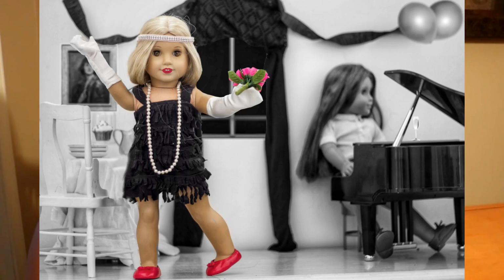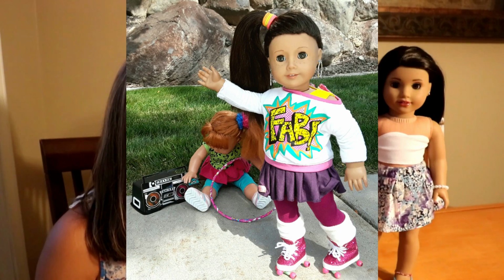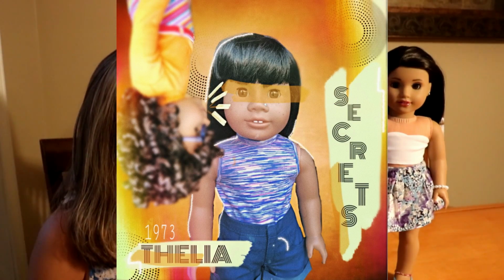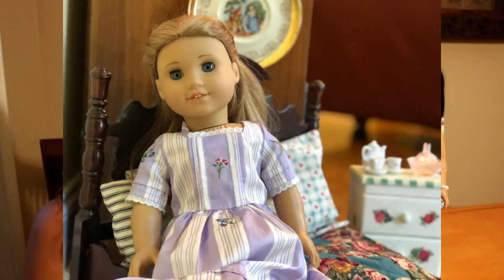So now it is time for best 2, bottom 2, and best photo this week goes to Maya. I really enjoyed your photo. I think it perfectly encompasses the 20s. I definitely knew it was the 20s as soon as I looked at it, so great job. Sailor, James, Lennon, Addie, Thelia, Jackie, Estella, Leah, and the bottom 2 are Kira and McKenna.